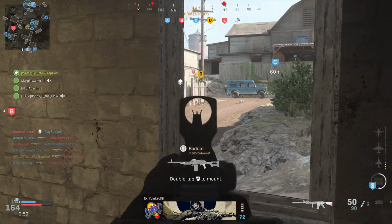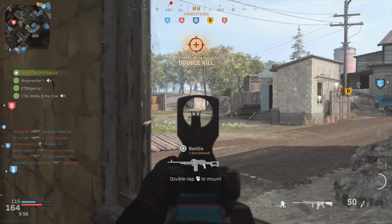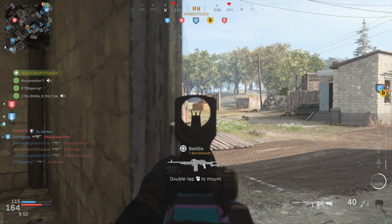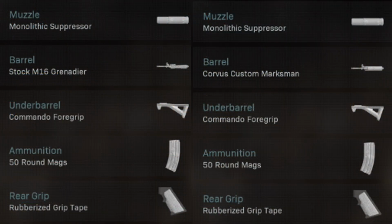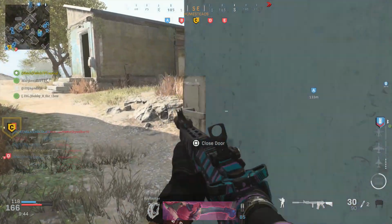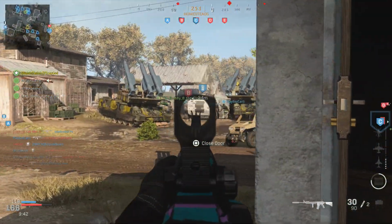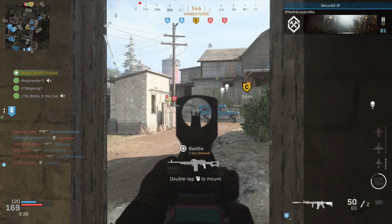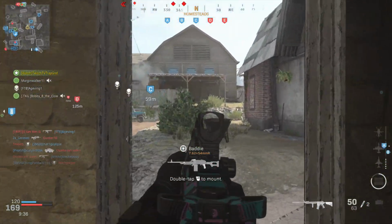So you 100% will not notice the range increase. So the 2 class setups we're going to be comparing, you guys can see on the screen now, we have the exact same class setup on both guns. We have the rubberized grip, which only helps at medium and long range, which I'm a slower player in Warzone. A lot of my fights are between medium and long range, not really too much up close. But the rubberized grip, in my experience, stacked with the M16 barrel, gives you basically no recoil at long range.